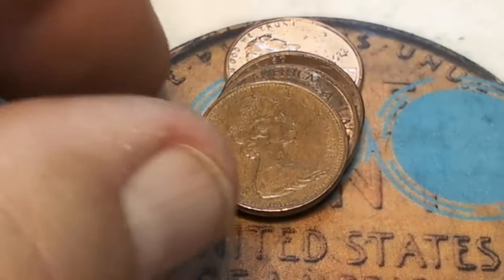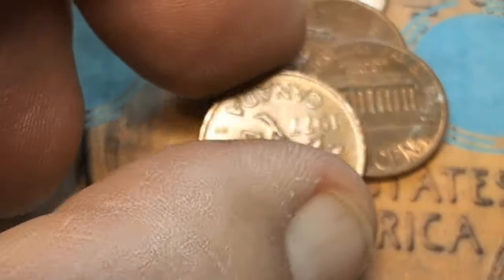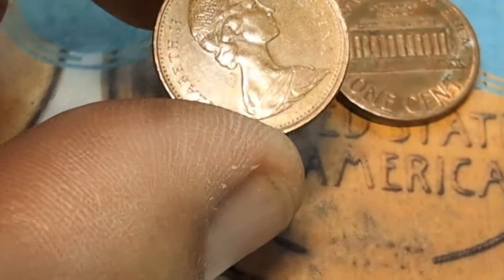Third row in the second half, and I get another Canadian. 1977. That's 5 of those. That's cool.